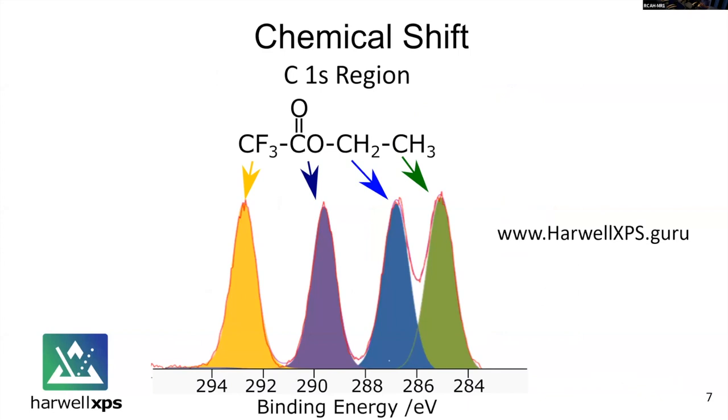And this is a version of the famous spectrum that Siegbahn, the founder of X-ray photoelectron spectroscopy, produced in the gas phase, which illustrates very nicely the quantitative nature of XPS and chemical sensitivity.